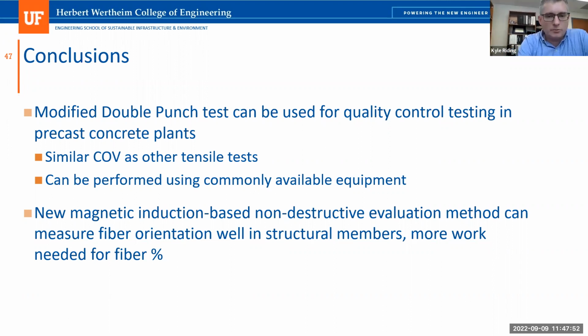It's available. It can be used with common available equipment at these labs. And we know that because of the round robin study that was conducted, there are 13 different labs that participated between the different materials, and they had a wide range of compression machines with varying capacities and different operators running this test. So we feel good about that COV based on all of that with different machines that's commonly available.